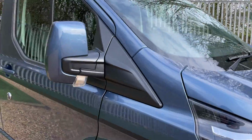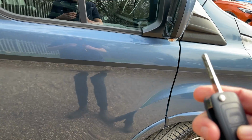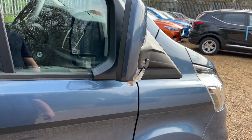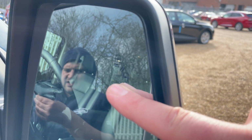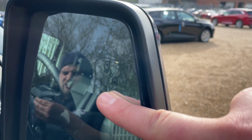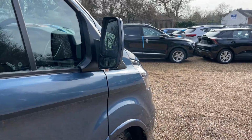Back down to the body of this Tourneo Custom Sport, we're going to start to make ourselves around it. Worth noting at this point, we do have auto folding mirrors which are heated, and as part of the driver assistance pack we get that little symbol there, which, if I put my finger there it will focus again, which is a blind spot assist monitor, and that will illuminate orange if someone was in your blind spot on the near side or the off side of the vehicle.